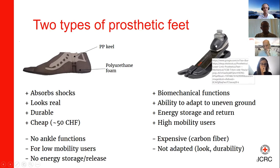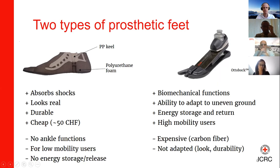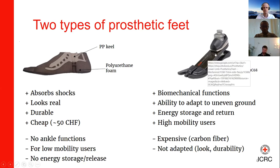On the other end, this is a typical prosthetic foot you might find in high-income countries with advanced biomechanics like ankle movements and the ability to store and release energy during gait, which provides an extra push to the patient when he walks. This is mainly achieved through carbon composites like the blade you can see here, which provides push during load and unload cycles.